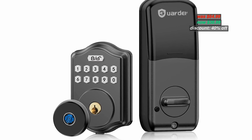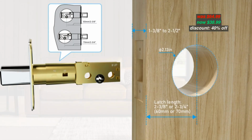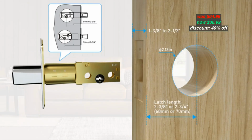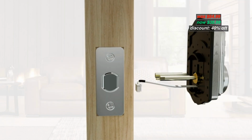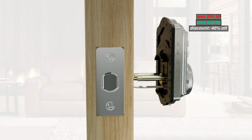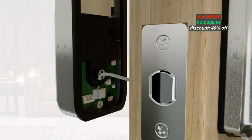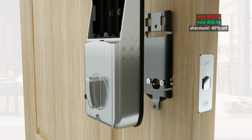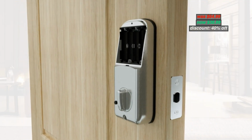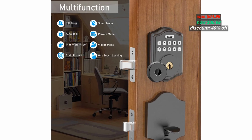Number 4. Smart Keyless Entry Door Lock, Garter Smart Deadbolt with 300 user IP56, waterproof front door lock. Service guarantee: 30-day money back, free replacement in 1 year and lifetime after-sales customer service from the date of purchase. Online phone call service from Monday to Sunday 9 a.m. to 6 p.m. Pacific Daylight Time, 24/7 online after-sales email service. Fits U.S. standard left and right doors. Women and men can install it in minutes with just a screwdriver.